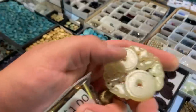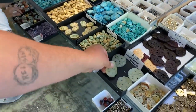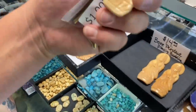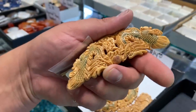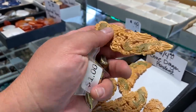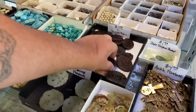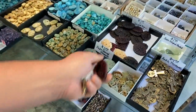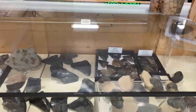Jewelry, carved pendants. These bone pendants are most likely made in Bali. This is definitely made in Bali. They are such master carvers over there. So good. So fast and so good. It's a cool red serpentine pendant. Very cool. Some megalodon teeth.